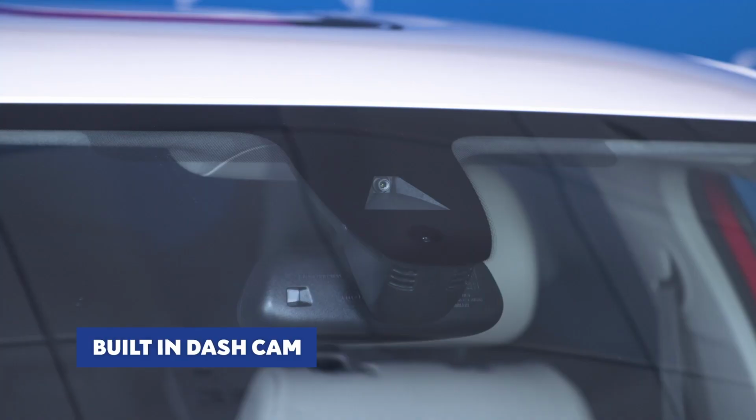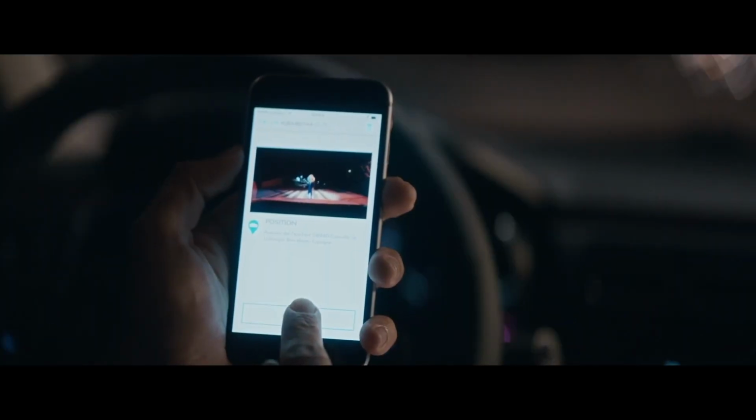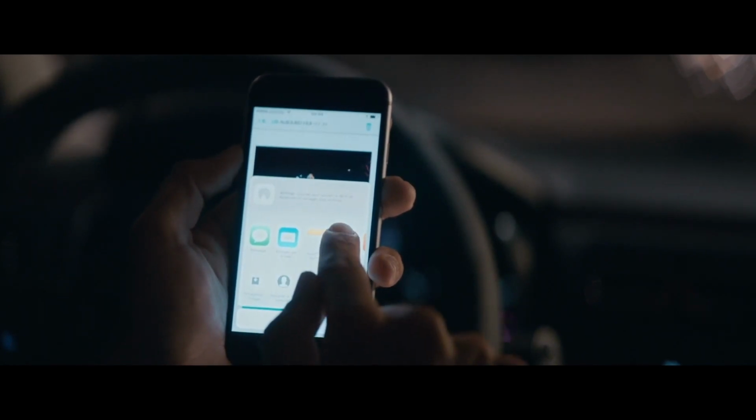Packed with useful technology, new C3 also features a built-in dashcam behind the rearview mirror. It's called Connected Cam Citroen and it not only captures moments to share on social media at the press of a button, it also automatically records footage in case of an accident. Very clever stuff.